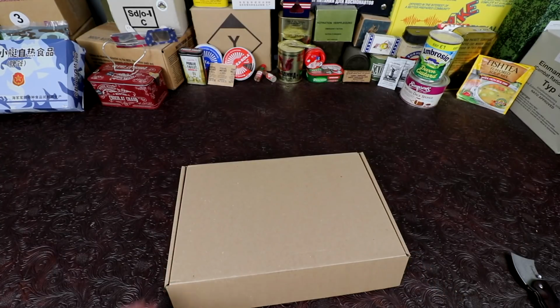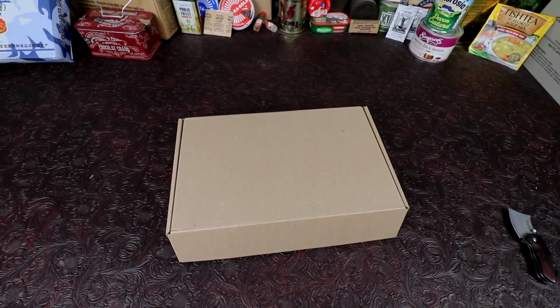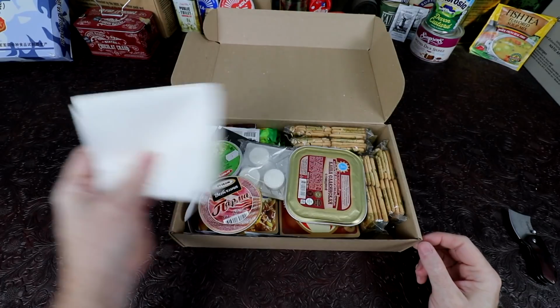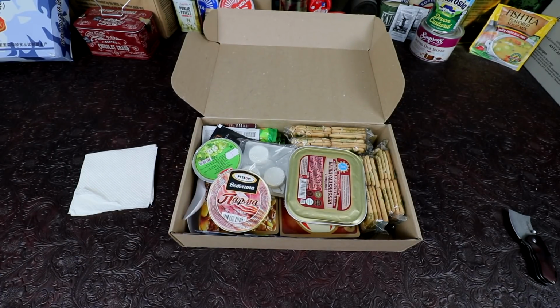Standard issue box here. I'm gonna put this down just a hair. We're a little bit too far up. Have some napkins. Here we have, let me get this out. It looks like canned ham.